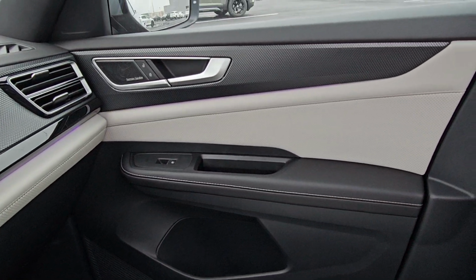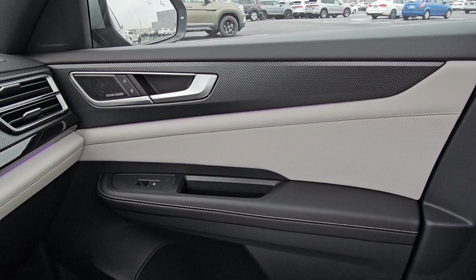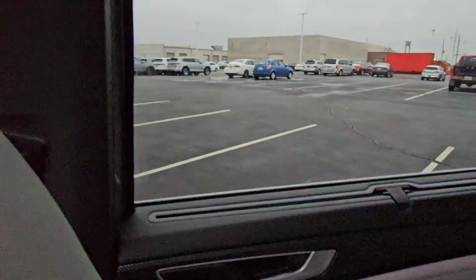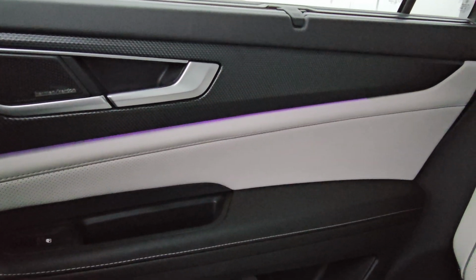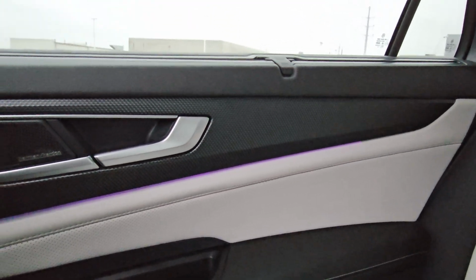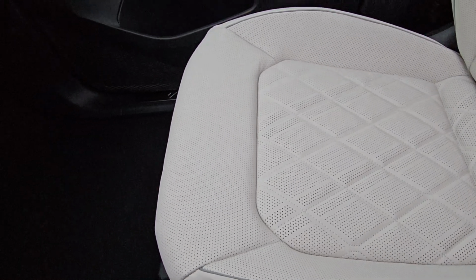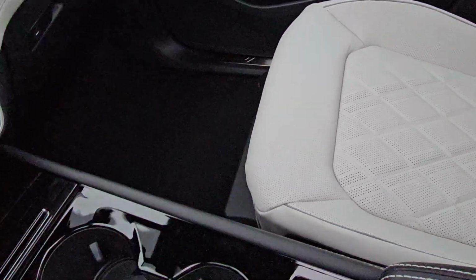That perforated leatherette looks really good over there on the door panel, and there's a little bit of purple shining through right there. And it does show up on the back doors as well. You can kind of see it there between where the black meets the gray. Very nice. These seats though, I'm telling you what, this interior is fire, spot on.